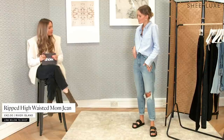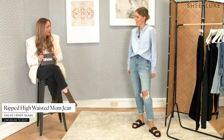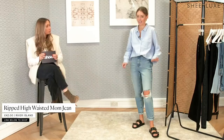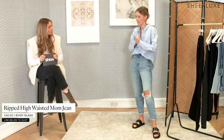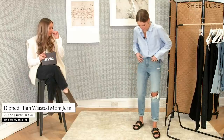I'm just really into the distressing going on as well. Me too. Distressing's made a real comeback over the last few months, hasn't it? And I think it looks really cool. Not tried too hard, it's like an accessory in your outfit. Definitely. I think the key with distressing is for it to not look like you've deliberately cut into it, and these definitely look quite authentically worn in, don't they? So, big fan. Love the wash as well. It's a nice lighter wash. Again, agreed. Summer. Really good.